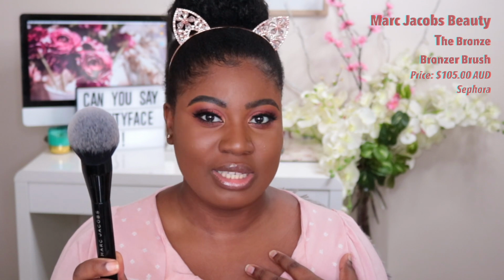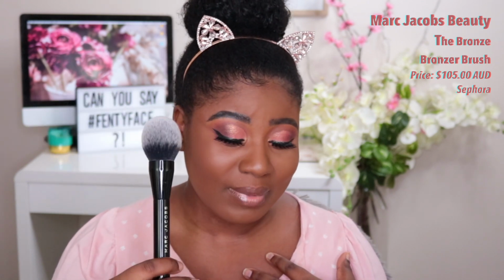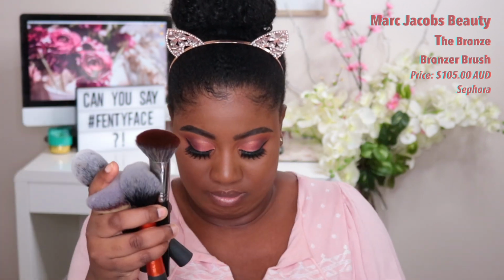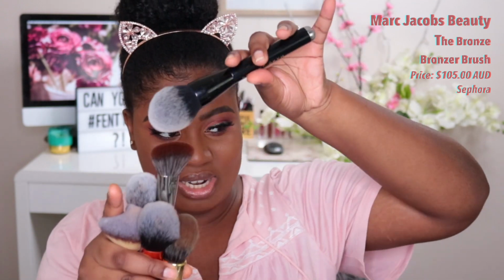It's the brush that I'm going to be using today to apply my bronzer on one side, and I'm going to use the Fenty one on the other, just so you guys can see a little bit of a difference, a soft diffused look and then more of a sculpted look. But this brush, I kid you not, can do both. It can do everything these other brushes I showed you can do. This can do all of that.